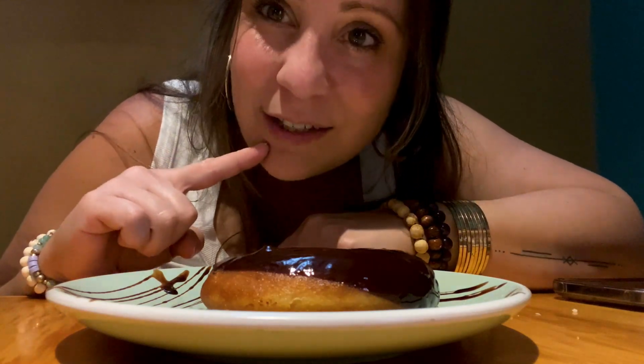Or should I try the concha first? Let's try the concha first. Utterly delicious. It's like the perfect balance between sweetness. And then I love the combination of the textures because the bread, when it's fresh, is nice and soft and so gentle on the palate. And then the crunchies on top, I like this delicious texture. Now that one's good in coffee too, but you can also eat it by itself.